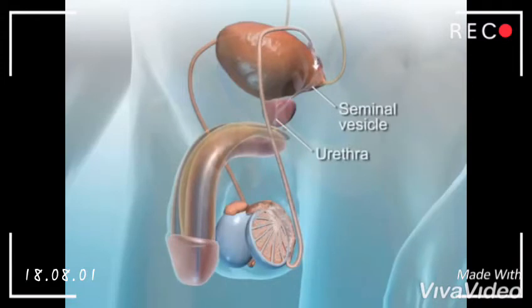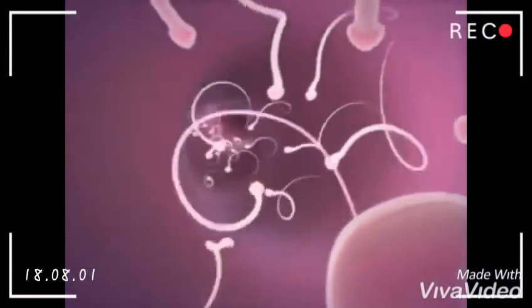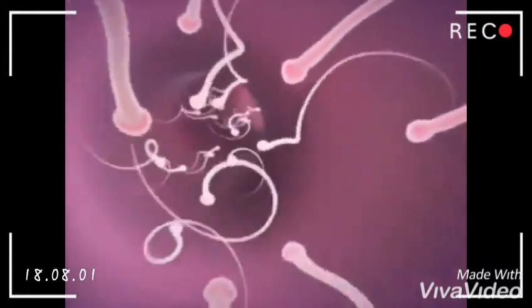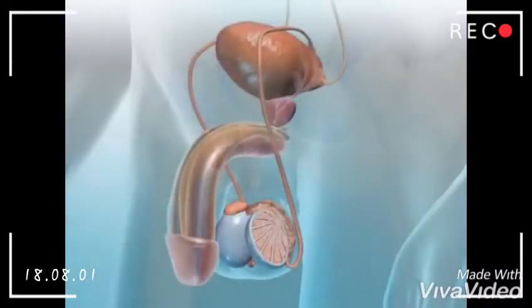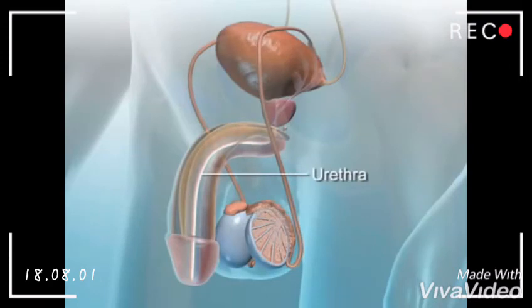The seminal vesicles, which are located near the base of the ejaculatory ducts, secrete a thick yellow substance to nourish the sperm. This secretion forms 60% of the volume of the semen. Semen is the sperm-containing fluid that is ejaculated at the time of male sexual excitement. From here, the semen travels into the urethra, which transports both urine and semen, but not at the same time.